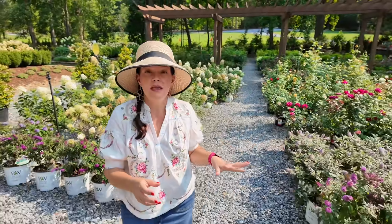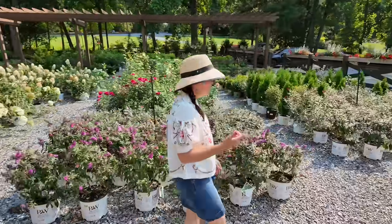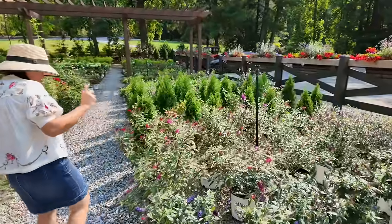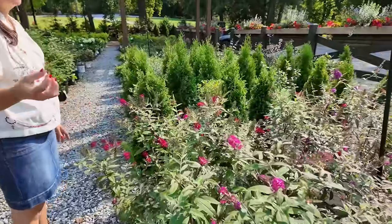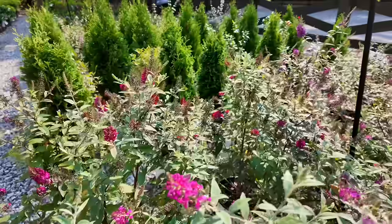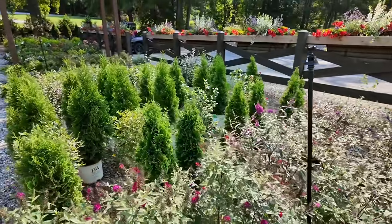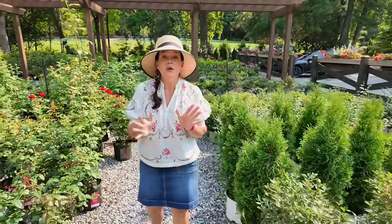If you want something a little bit bigger, then come on over here to the Miss series. We have Miss Ruby here, which is going to be a nice, intense, hot pink. And then there's also Miss Violet that has a massive swallowtail on her right now. We love butterfly bushes because they are thriving this time of year, and we're guaranteed to have flowers every single year because they bloom on new growth.